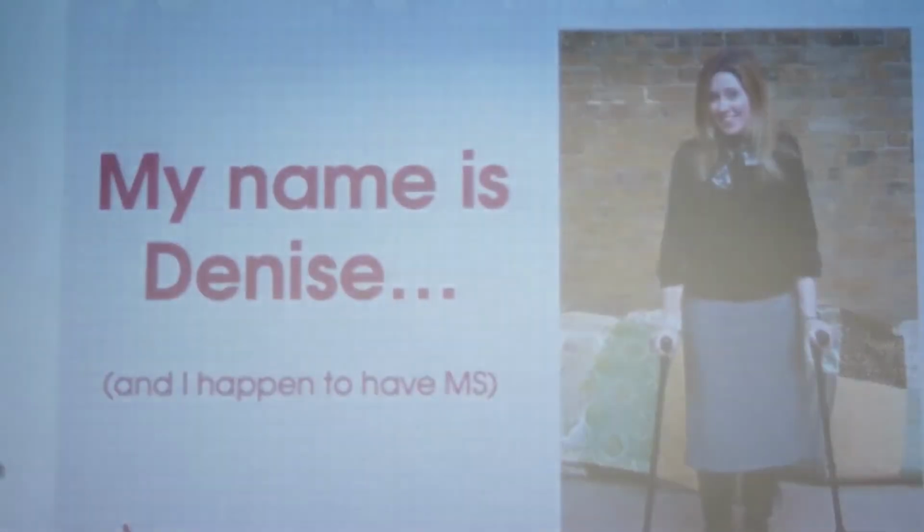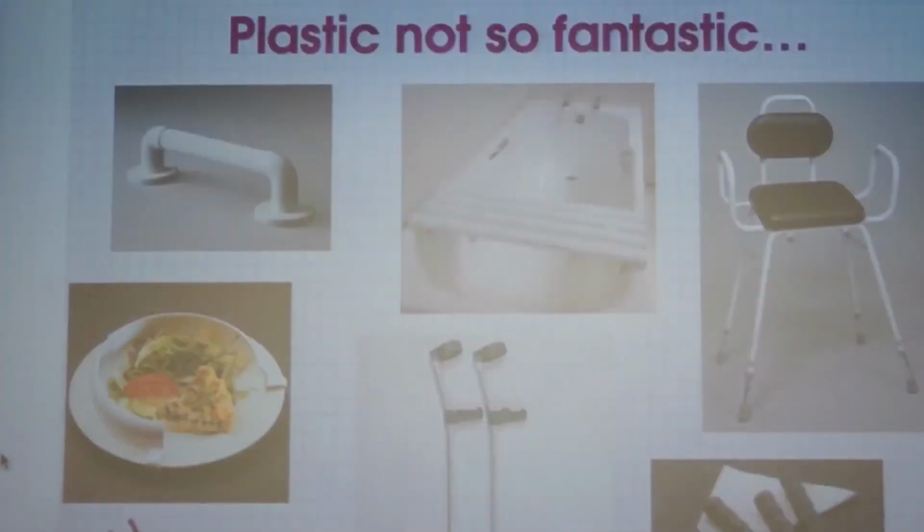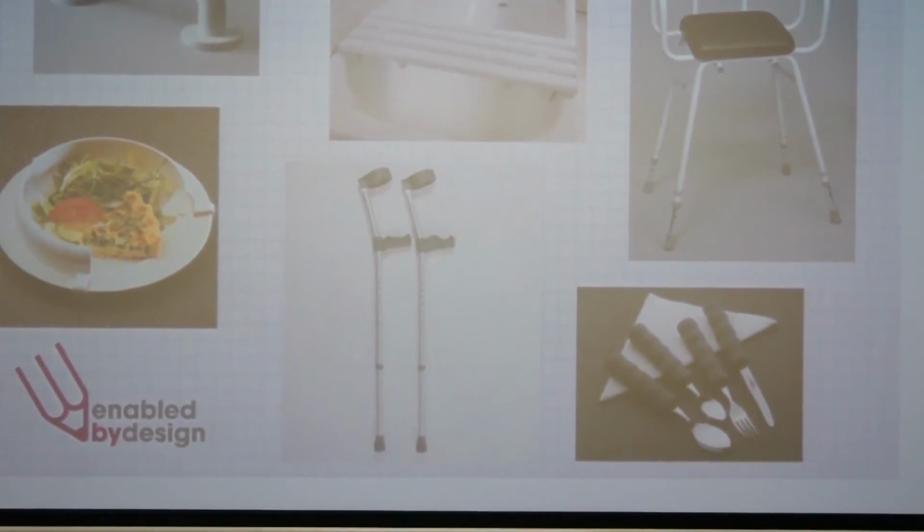And the very last thing, very quickly, because this is partly why we're here, is we're running this 2-day event on Friday. Denise, wave. Hello. Really awkward talking about you while you're sat there. This is Denise. Denise got MS when she was in her early 20s and decided that crap assistive equipment shouldn't have to be that way.